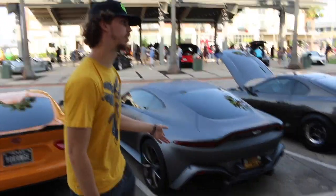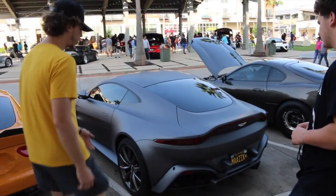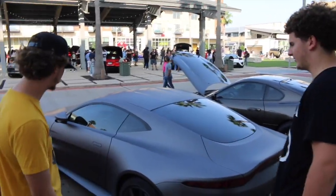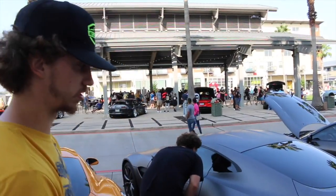This is similar to the car we were driving the other day, but this is the Phantom. I don't know if you guys can see this. It's a matte paint. I mean, it looks pretty cool. It's a smaller version of the DB11 that we drove. And I think is it a V8? I don't even know the engine. I think this is a V8. I mean, it's really cool. I've actually never seen one in person this close.